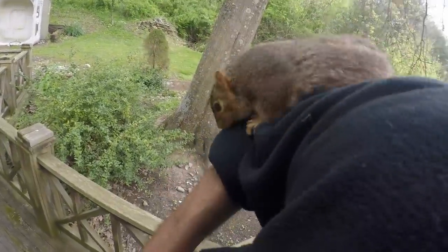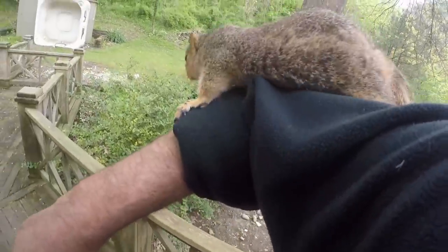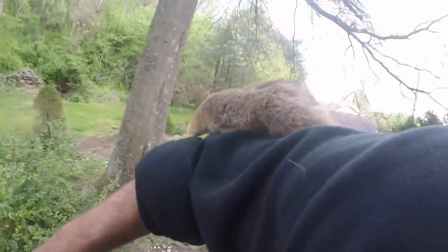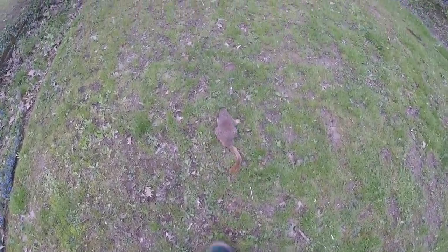Later. Look here, I'm outside. This is where Squirrel Man rides, up on my shoulder. I can just walk around, and he'll be up here. Get back up here. You on the shoulder. He's going down. Hold on. Look here. This is my pet squirrel for you newbies. Most of you are familiar with this old boy.